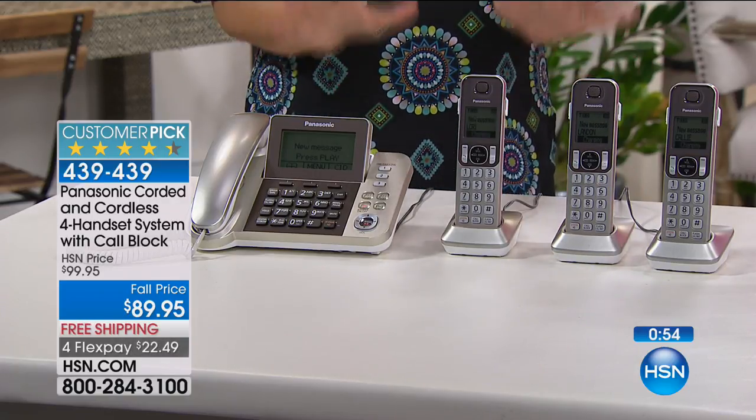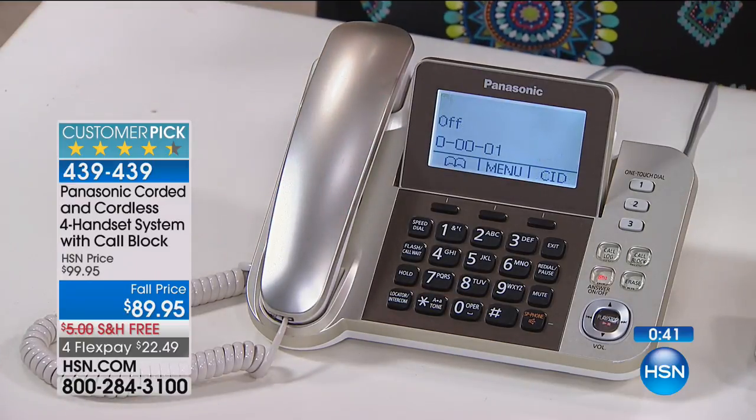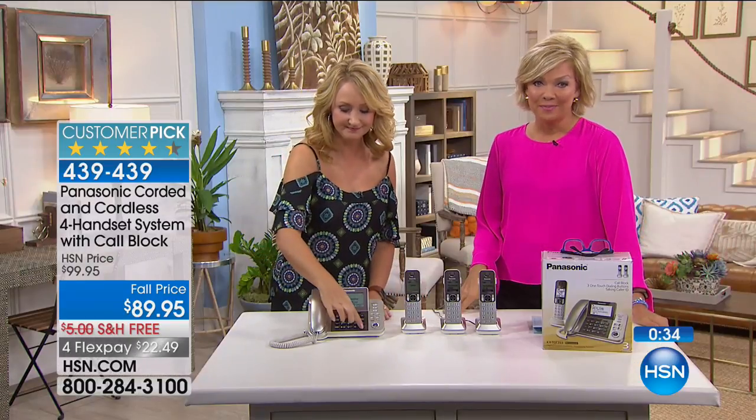And because the range is so great, you're going to be able to use these through a nice big property. My in-laws are using Panasonic phones at their property, and they have a little horse barn situation. And their little house is nearby, and it all works on the same system because the range is so good. So you can see why it's a customer pick. Really, people love it.